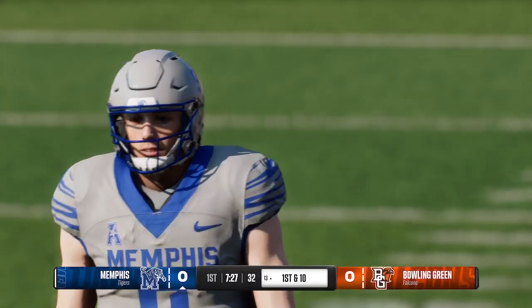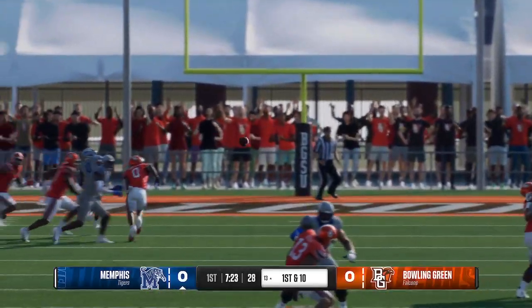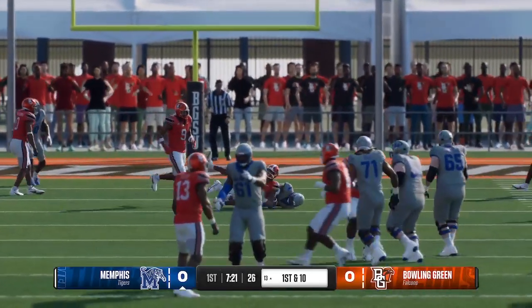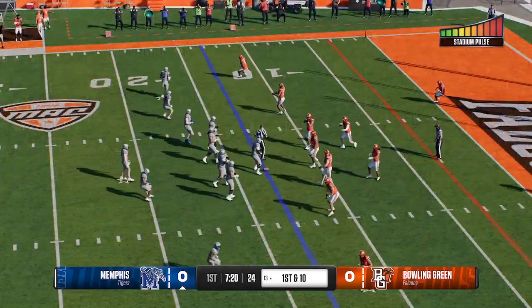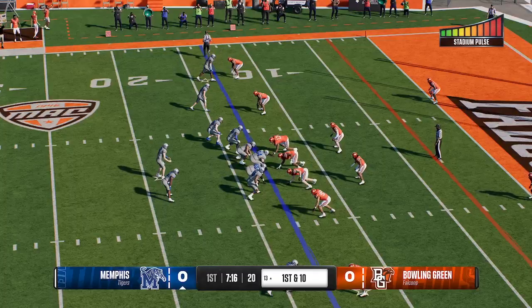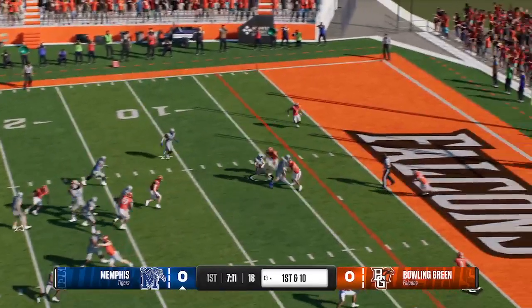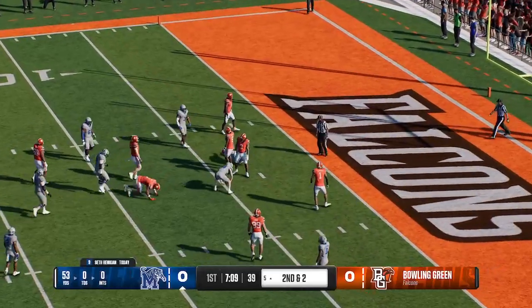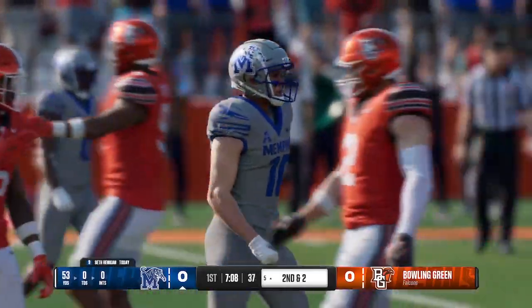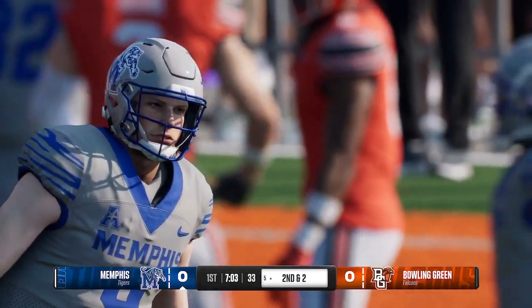3rd down, a lot of times it comes down to not necessarily who's the most open, who do you trust the most? No, it's not about the X's and the O's. It's about the Jimmies and the Joes. And when my guy's better than you and I get you matched up out wide and I know I trust you, I'm finding you. Trying to cap this drive with the pass. He's got his man. Good throw and catch. Takes it down to the 5 as the offense tries to cash in.